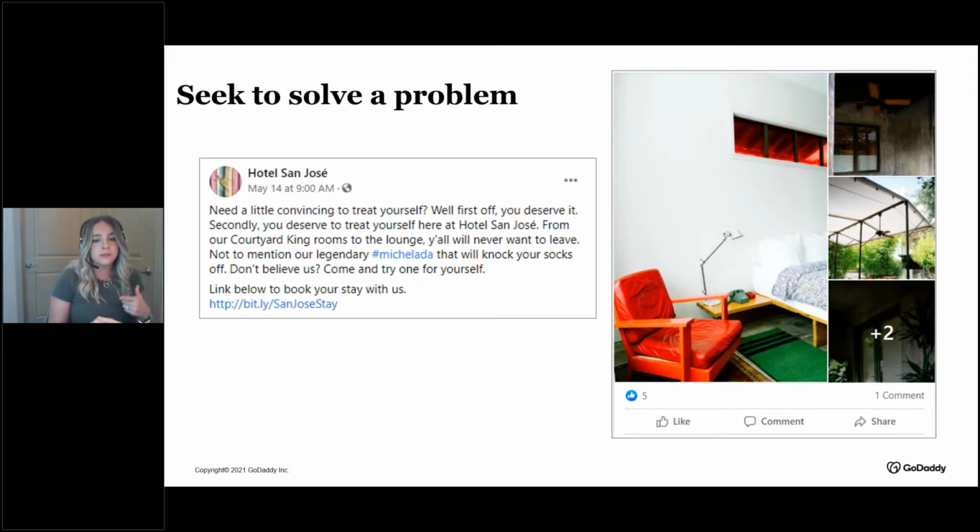They said, well, first off, you deserve it. Secondly, amen, right? Secondly, you deserve to treat yourself here at Hotel San Jose. From our courtyard king rooms to the lounge, y'all will never want to leave. Not to mention our legendary michelada that will knock your socks off. Don't believe us? Come and try one for yourselves.